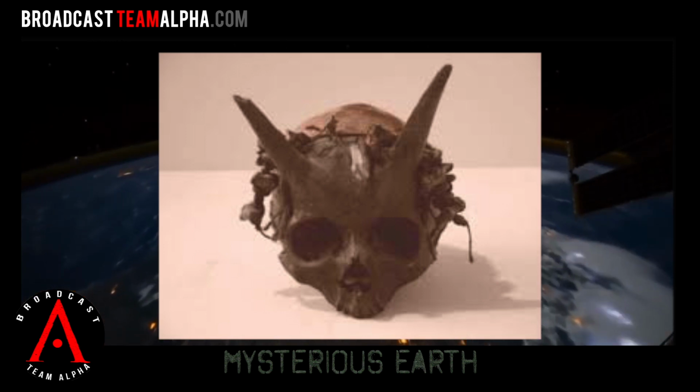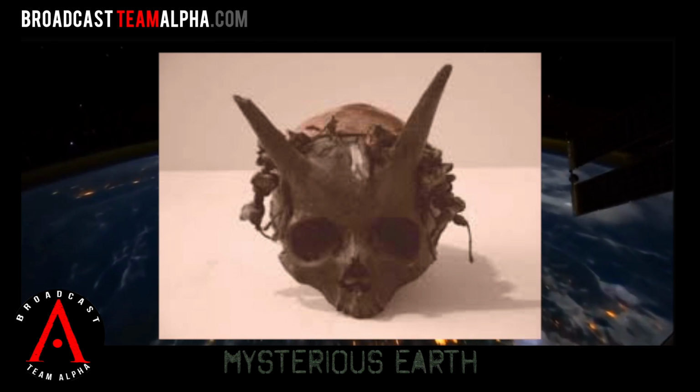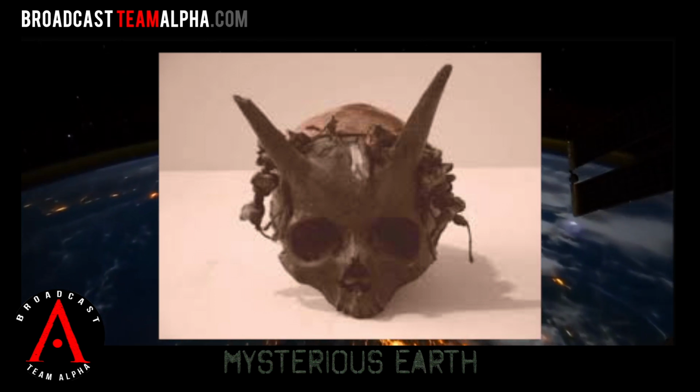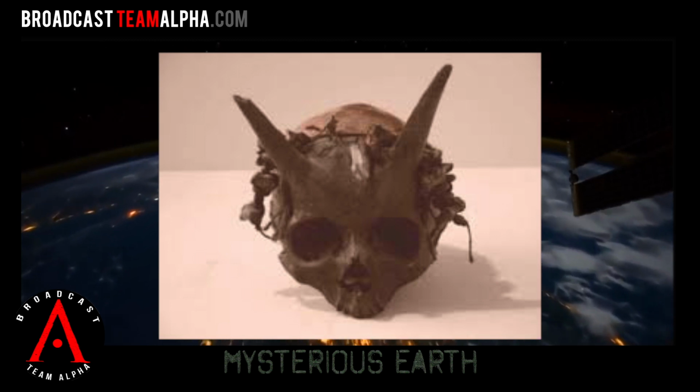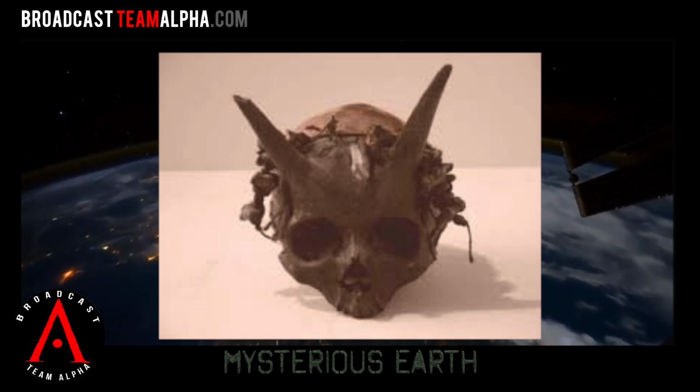No, this is not a project of Photoshop or a fake photo. It's a real skull, and it's sitting in a museum. It looks like a humanoid skull and slightly smaller than a human skull, even though it has horns.